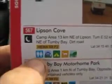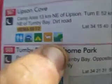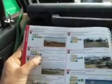So we know there's toilets, it's suitable for a camper trailer, a tent, you can take a dog there, and this one here means that it's picturesque or scenic. Usually means it's by a lake or the sea or a river, or views of mountains, so I dare say that one's by the sea.